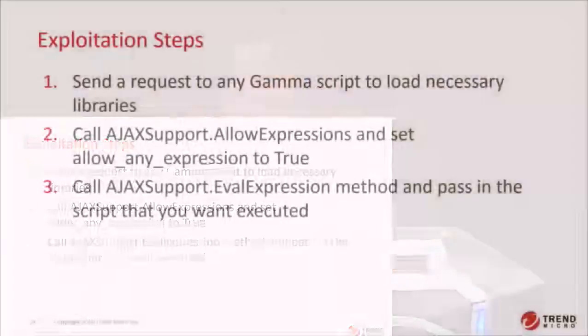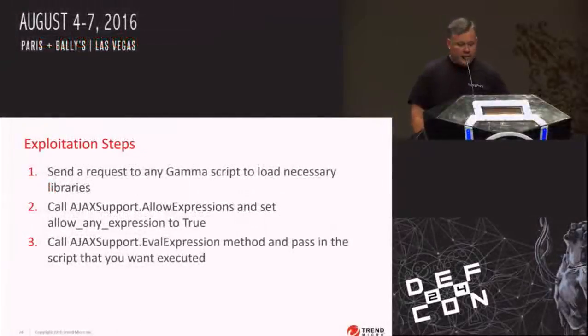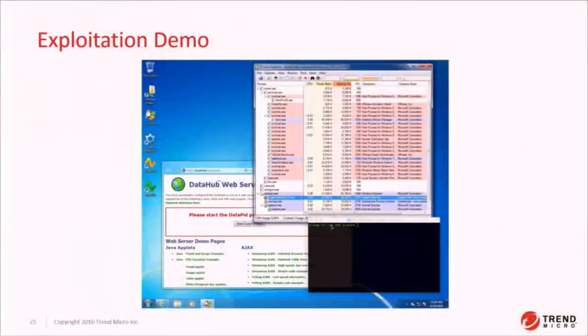The exploitation steps are: you send an HTTP request to port 80, which will load the GammaScript libraries. Then you call AJAXSupport.allowExpressions, which will set allowAnyExpression to true. And then you call valExpression with whatever script you want, and you execute code. So let's demo that exploit.